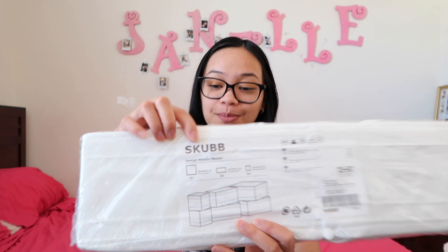So I got a scub drawer organizer and it has six little drawer boxes that you organize for your cabinets and stuff. Since I have a cabinet there, I'm probably just going to use this to keep it organized and clean so that I don't lose my mind.